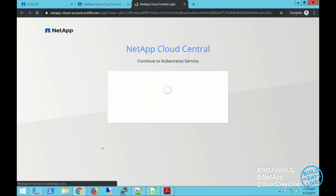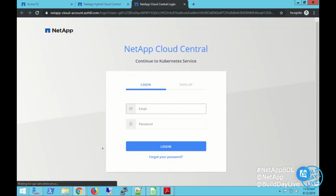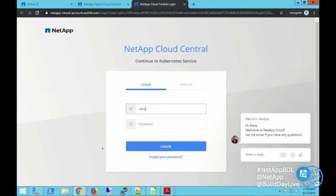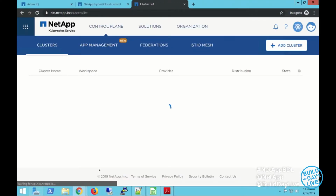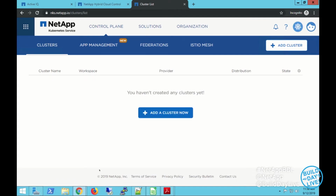And we pre-provisioned an account that's never been used. Tell me if I've got that wrong. Now we'll find out whether I typed that correctly. It looks like I have. So now we are in our NetApp Kubernetes Service.